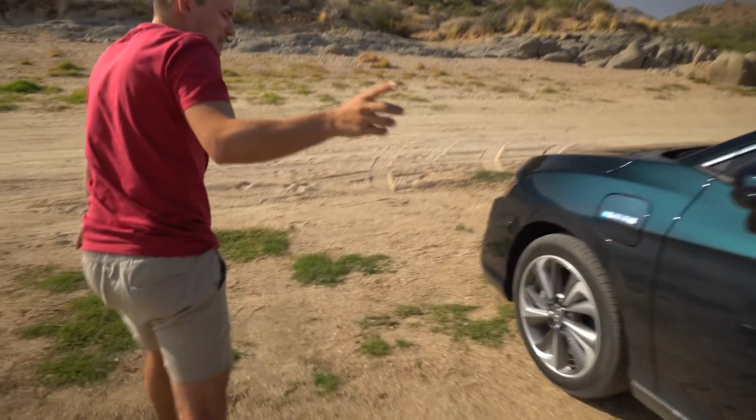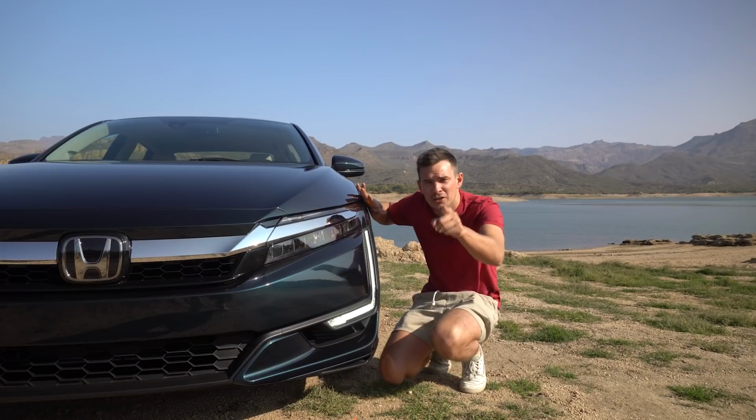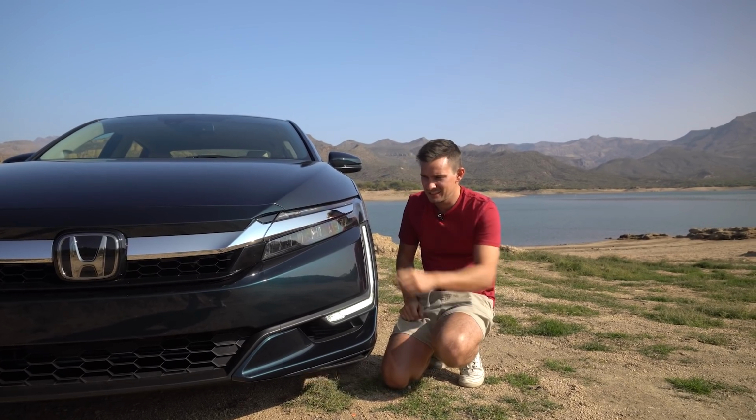I can tell you what I don't like, but we're gonna start with what I really like. These daytime running lights are so good. I know we say so good a lot, but these are like 10 out of 10, the best daytime running lights. Fully agree. These are okay too.